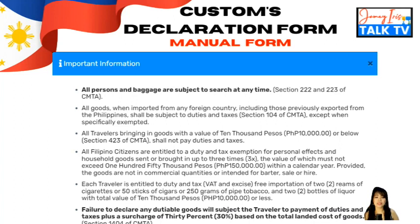And then each traveler is entitled to duty and tax, VAT and excise, free importation of 2 reams of cigarettes or 50 sticks of cigars or 250 grams of pipe tobacco and 2 bottles of liquor with total value of 10,000 pesos or less, and failure to declare any dutiable goods will subject the traveler to payment of duties and taxes plus a surcharge of 30% based on the total landed cost of goods. In short, kapag hindi po tayo nag-declare, may penalties po, of course, and fines for that.